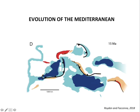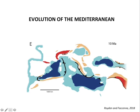And progressively in time, these two trenches retreat one toward the other, consuming the last pieces of buoyant oceanic floor, for example of the Ionian Ocean, and of continental material here in the Ligure-Provençal. The rotation of the Sardinia-Corsica block ended around 15 million years ago, and for about 5 million years, nothing really happened.